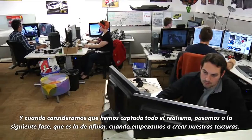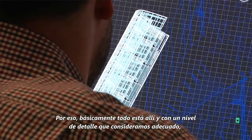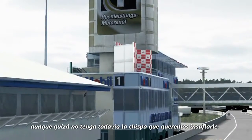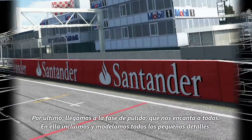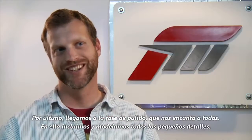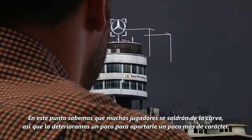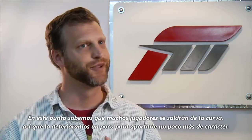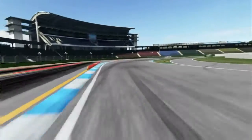When we feel this is really solid, we move on to the next stage, which is your refine phase, and we start doing our textures. So basically everything is there and to a level that we would consider shippable, but may not have that extra level of sparkle that we want it to. And then we take it into the polish phase, which is where all the love comes in. We get in and we model all the little details, where we try and say, okay, at this point, we know a lot of people are gonna hit this corner, so we're actually gonna scuff this corner up a little bit so that it's got a little bit of that character to it.